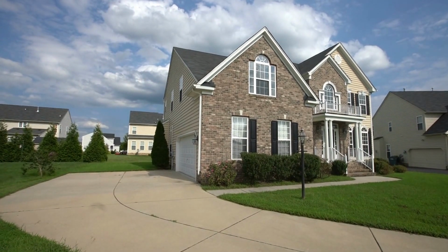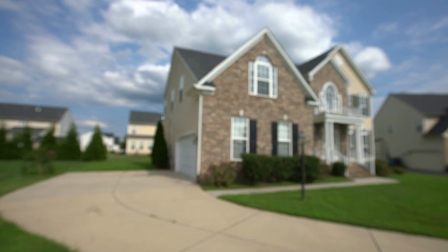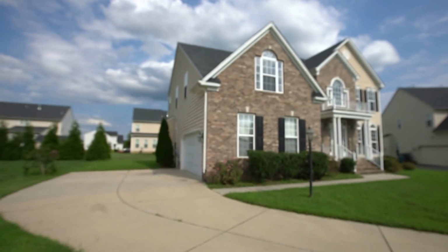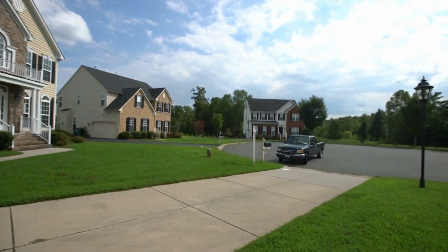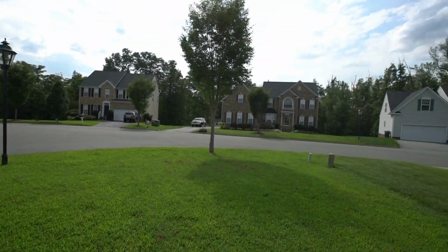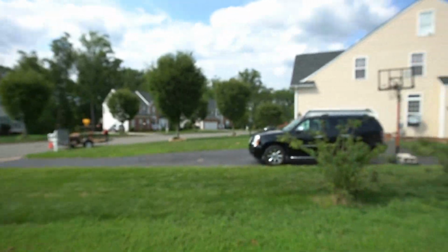More specifically, I'm in Varina, and today we're going to take a look at a 4-bedroom, 3.5 bath home. This beautiful home is located here on a cul-de-sac, and we only have 3 other homes in the cul-de-sac. Therefore, you won't have a whole lot of traffic coming through here. If small ones or traffic is an issue for you, this might be a great location.